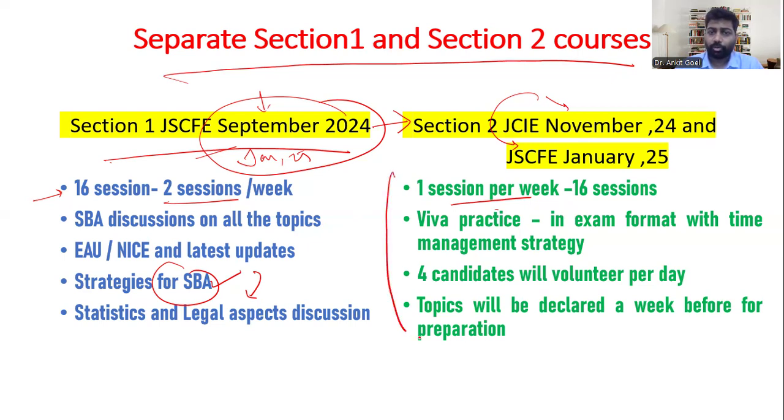Now, our basic concern is that if we are planning for Section 2, certain candidates who have not attended our Section 1 course previously might not feel very confident in certain topics. Like if you are preparing andrology this week, you might not feel confident in answering the andrology stations. In that case, we are planning to offer you the recordings of all the Section 1 courses, because in the Section 1 courses we discuss everything in detail.